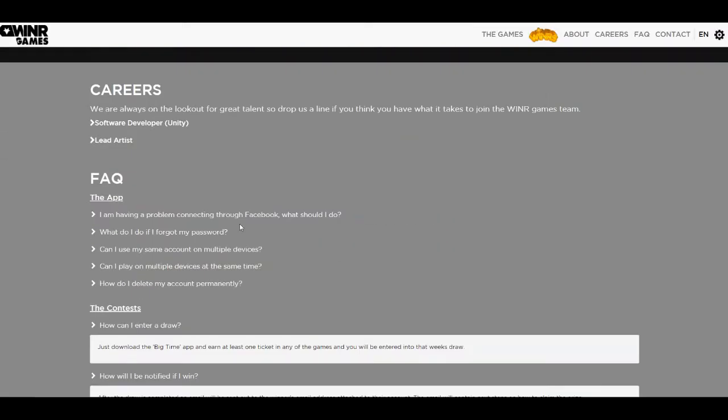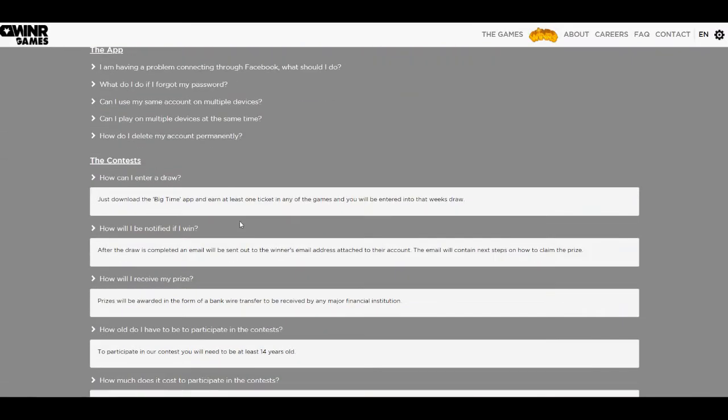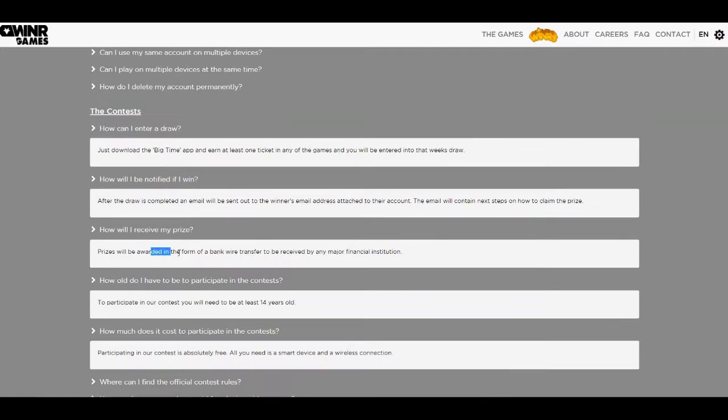If you scroll down, you're going to see some of the most important questions. So how you can enter a draw. You need to download the Big Time app on Google Play Store or App Store, depending on the device that you are using, and you're going to earn at least one ticket in any of the games that you are going to play, and you'll be entered into that week's draw. After the draw is completed, if you are a winner, they are going to contact you through email, and the email will also contain the steps on how to claim the prize. Prizes will be awarded in the form of a bank wire transfer.